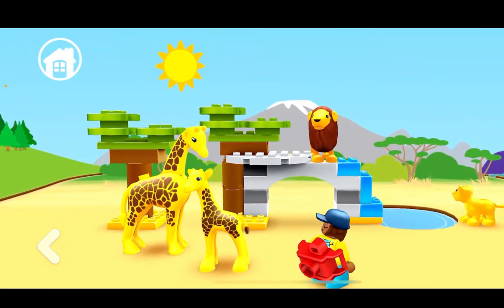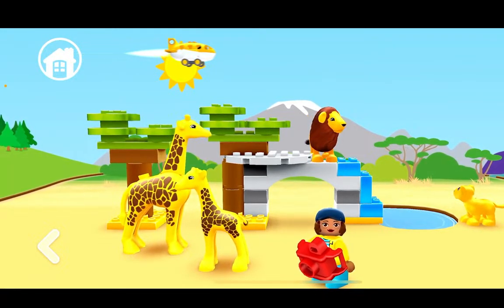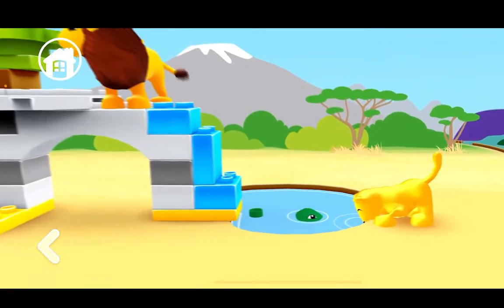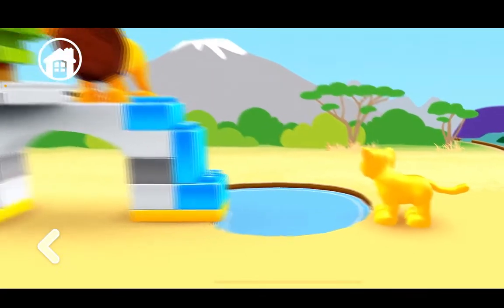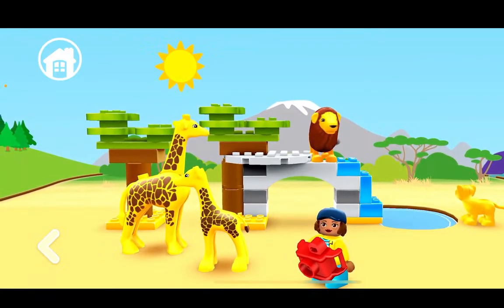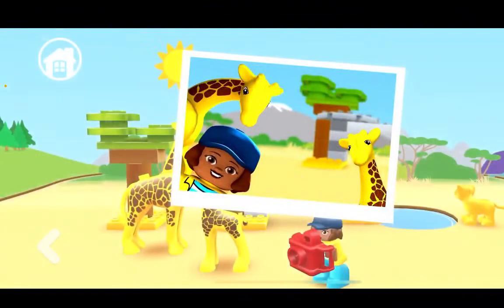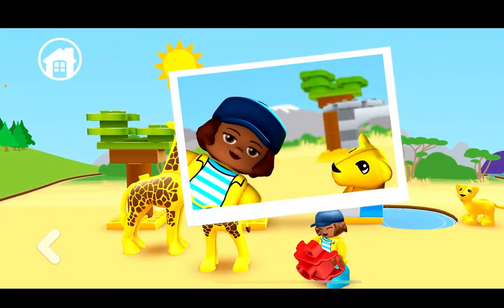Who do we see here? More. A lion, the big lion and the little lion. Take it. Little lion wants to... Oh, see, it's a crocodile. When the little lion drinks water from the pond, we see the crocodile. Sandy, take some photos. Oh, two lions. One more time. Oh, two giraffes with Sandy. And one more time. Sandy with a little lion.